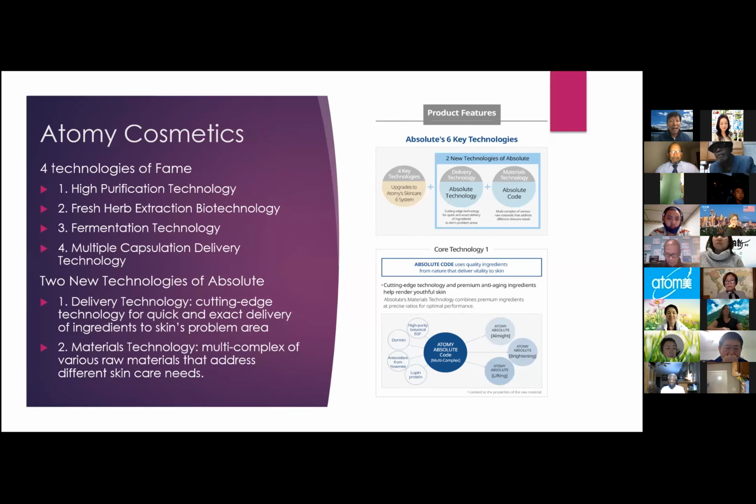So the next one, Atomy Cosmetics. Everybody knows Atomy Cosmetics are famous for four technologies. The first one is high purification technology. The second one, fresh herb extraction biotechnology. Third is fermentation technology. And fourth is multiple encapsulation delivery technology. Wow, four technologies. So it's not like mom-and-pop cosmetics where you mix some oils and some ingredients, some honey. It's not like homemade cosmetics. It has high technologies.